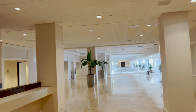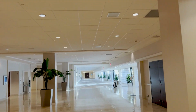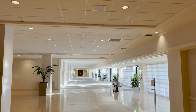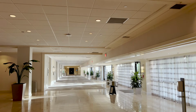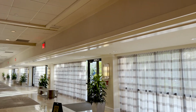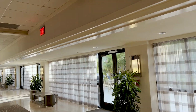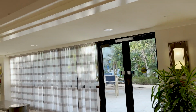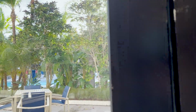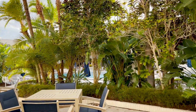We're gonna head this way first to see if we can get a peek of the pool. It's actually a chilly day in Florida. We're gonna be in the 60s this evening, maybe even the 50s, so there's no one swimming right now. But I'm just gonna try to peek through out here.